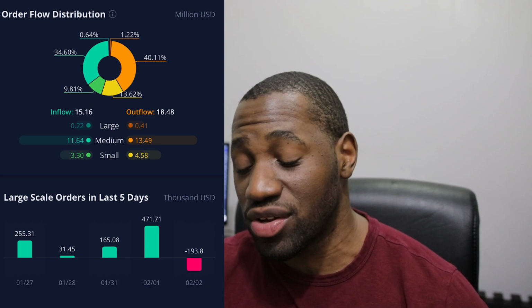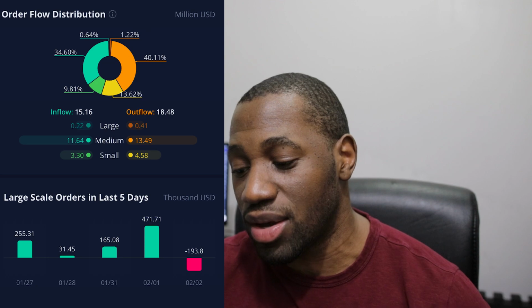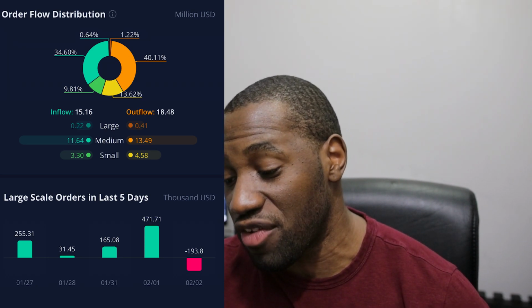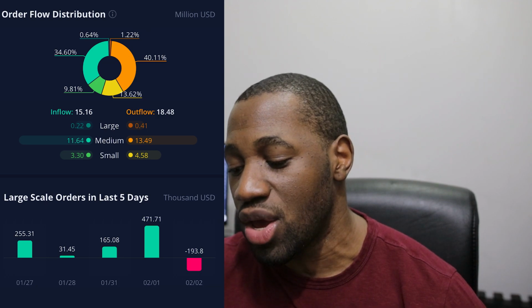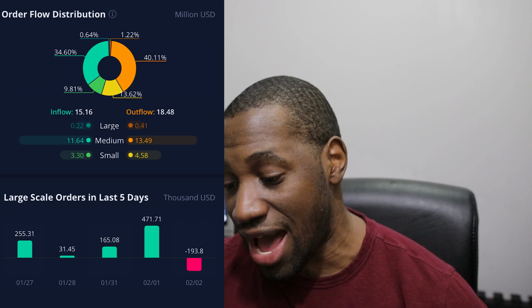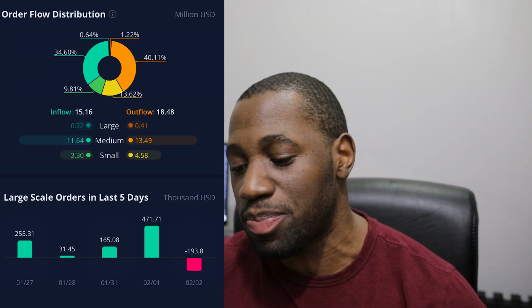Taking a look at the outflow side, you can see on the large, it was 0.41. Then on the medium, it was 13.49. And on the small, it was 4.58. Taking a look at the large scale orders in the last 5 days, you can see for February the 2nd, which is today, we ended up having that outflow of negative 193,000.